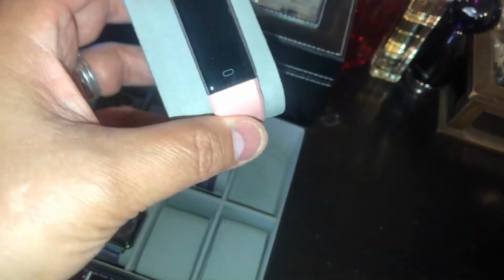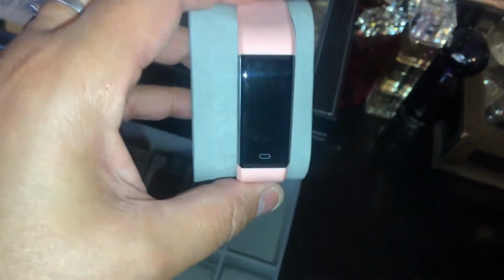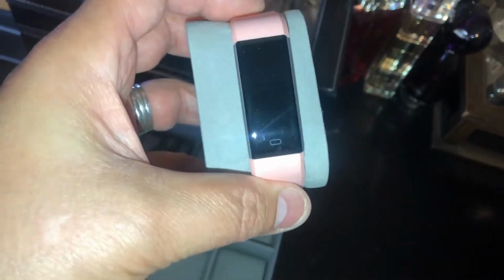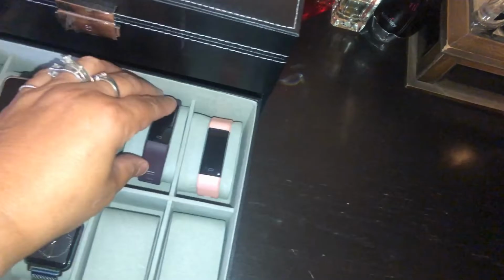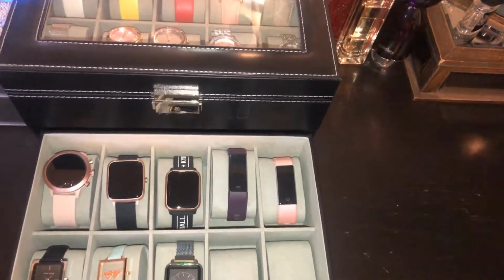I don't know if it has a band option, if you could purchase more bands to change it out. I don't for sure, because I got these maybe the beginning of this year, the ending of last year. So I'm not for sure, but I definitely had to have one in each of my favorite colors. So you just stick it to a charger and you're good to go.